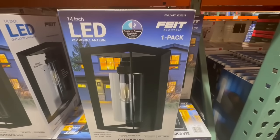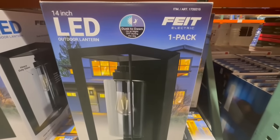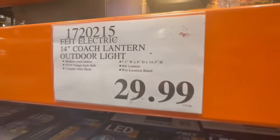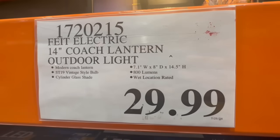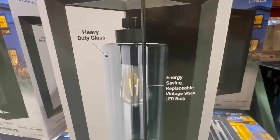This is a beautiful 14-inch LED outdoor lantern. I did notice that this one turns on during the night and off during the day, so that's pretty convenient. It's selling for $30 at the moment, and it has a cylinder glass shade. The frame is also pretty nice considering it has a matte black finish.